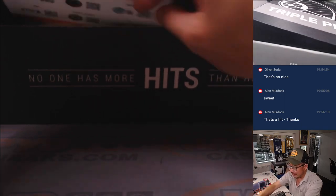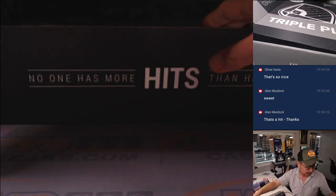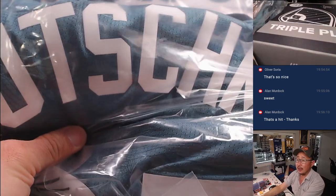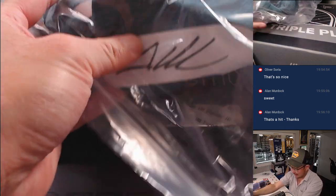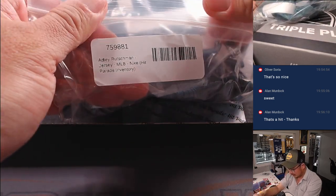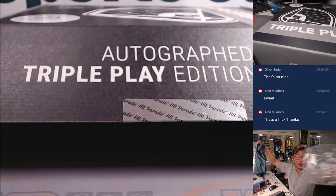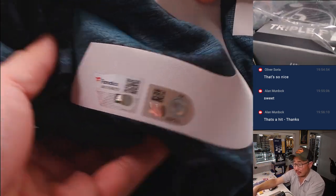All right, what do we got here? Oh, we'll give you all the different certificates of authenticity that they use. And what do we have here? We've got Schmin. That's got to be Adley, right? In an All-Star jersey? Or no, one of their City Connects? It's officially licensed, so let's check it out. Mark with the Orioles, by the way. There's all of your authenticity stuff.